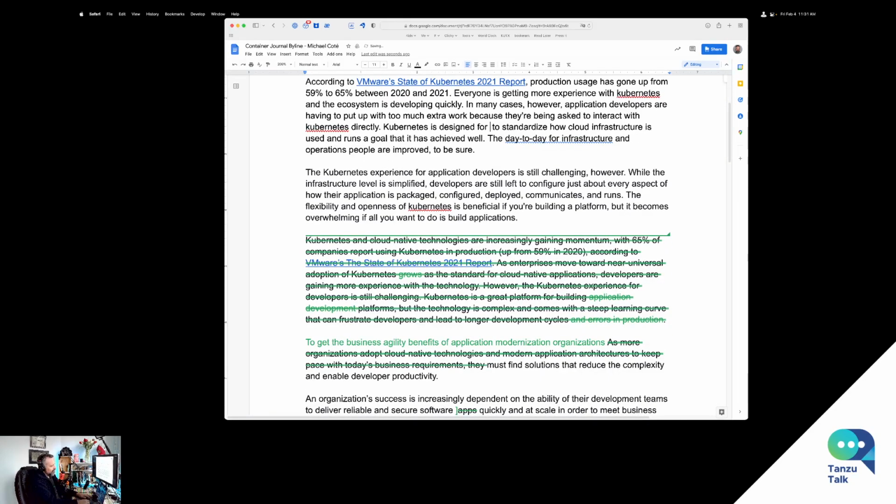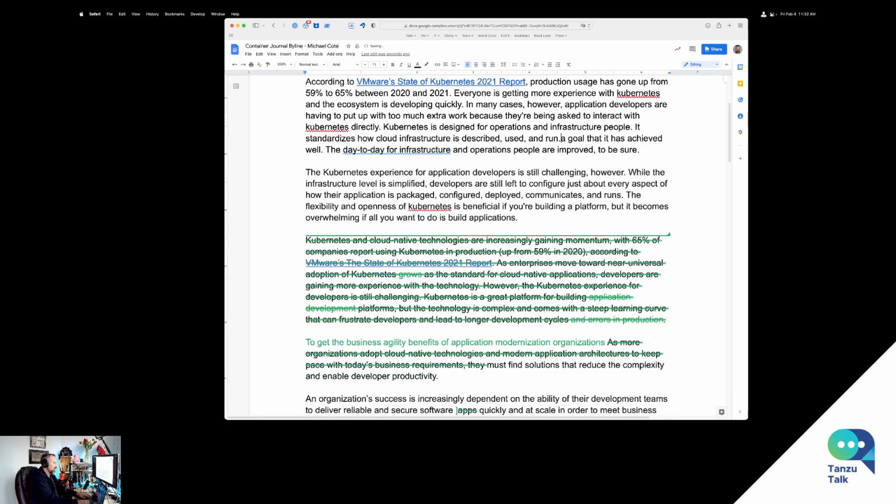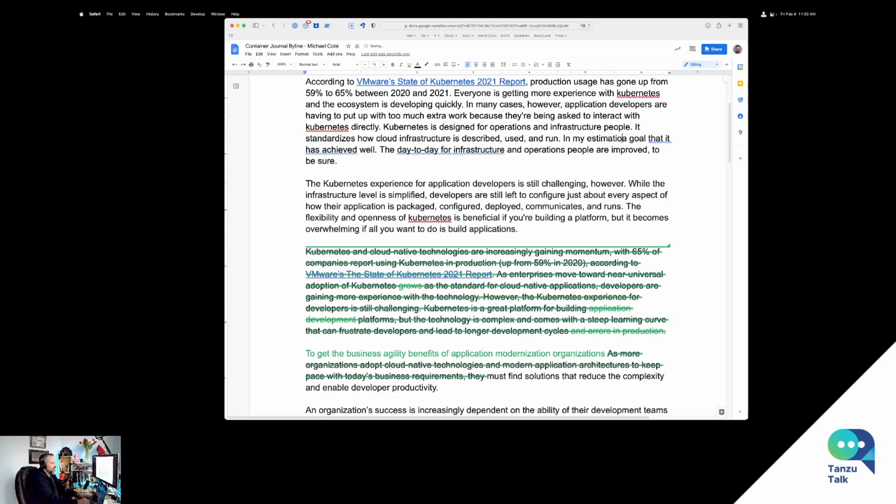Kubernetes is designed for operations and infrastructure people. It standardizes how cloud infrastructure is described, used, and run. Kubernetes, let's say, in my estimation, that's a little bit of Southern talk there. Kubernetes has achieved this goal.